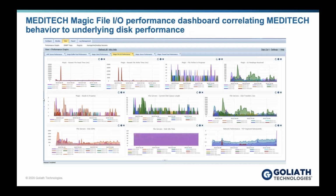So this was information that they sent over to the infrastructure team and the MEDITECH application team and said, hey, it's not Citrix. We're able to confirm that by looking at the user's experience, but we're also able to see that we have some major MEDITECH performance issues across the board. So they were able to use this information to justify upgrading certain portions of the environment, and that improved performance.